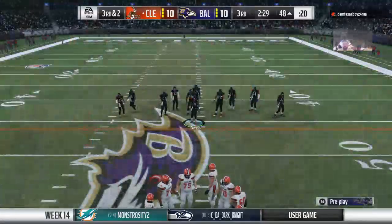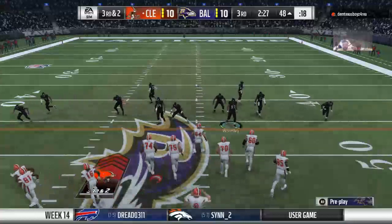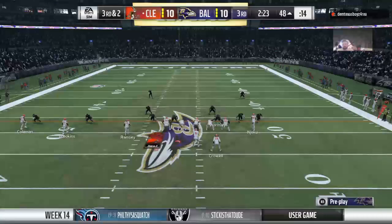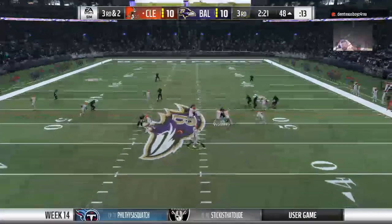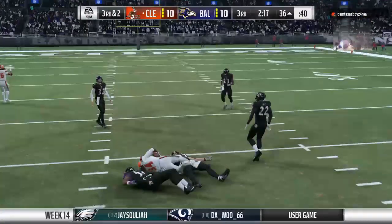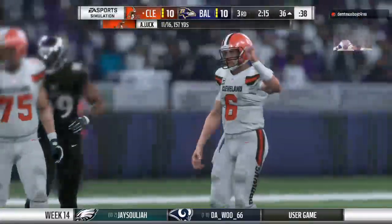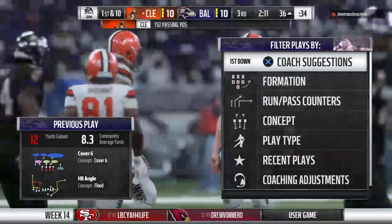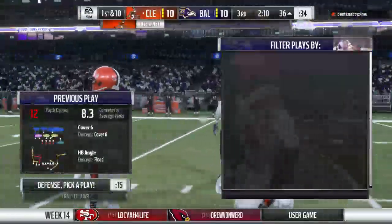The Browns on 3rd down. They've hit 2 for 4 thus far. This time they face a 3rd and 2. A shotgun snap for Locke. A little dump off for Crowell. And he's able to get the first before he's taken down at the 36. The Browns passing game finding its stride. They've got another first down.